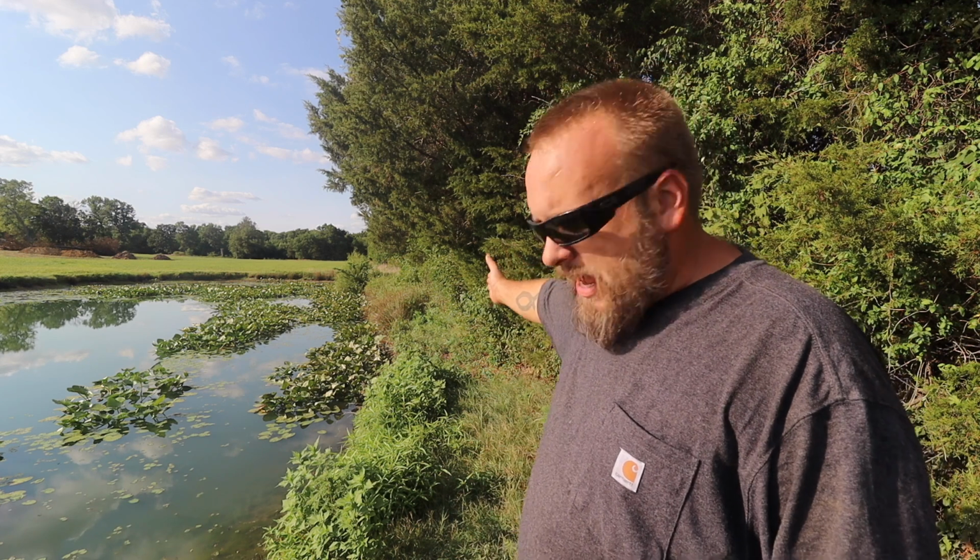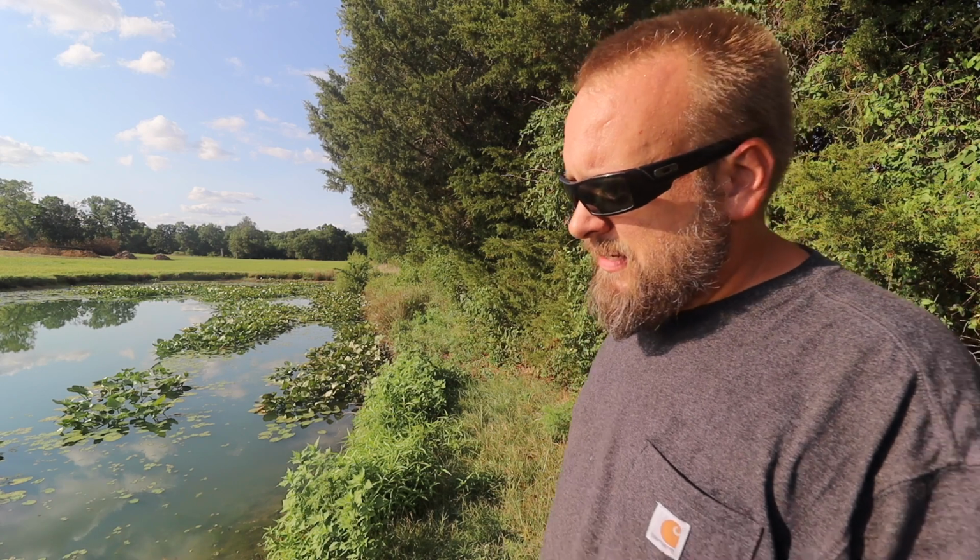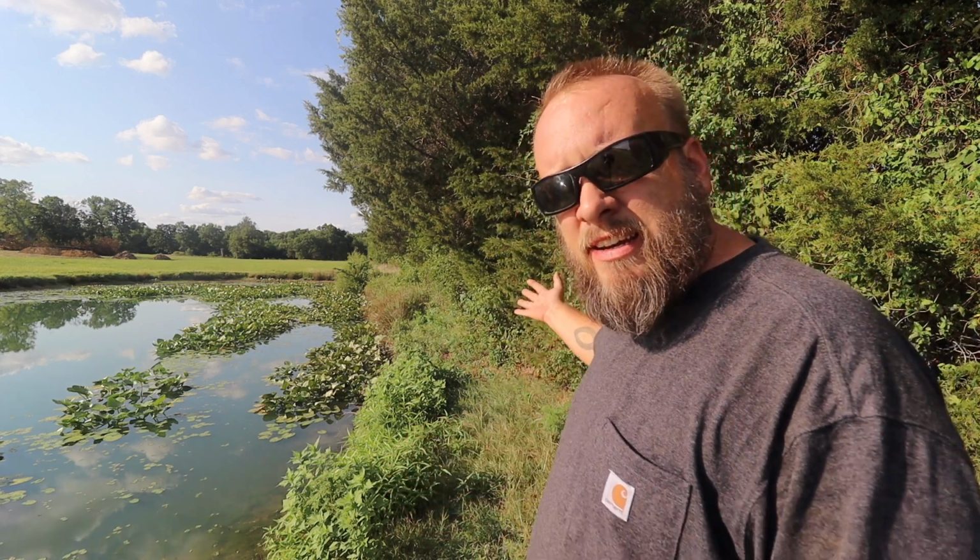Now we're on the opposite side of the pond with the bank that has a little bit of a leak coming through onto my neighbor's property. And I want to fix it, but I cannot spend $8,000, $10,000 to bring in a crew or a professional with a giant machine to completely drain the pond and tear this bank out and redo the whole thing.